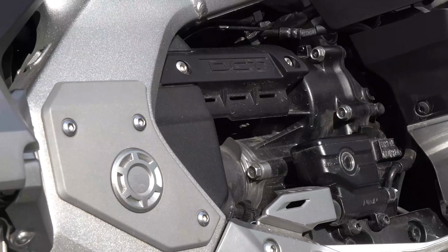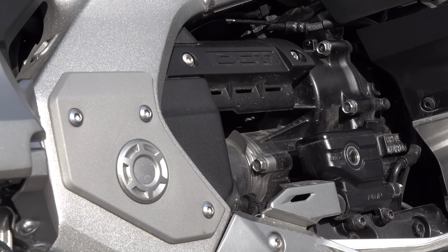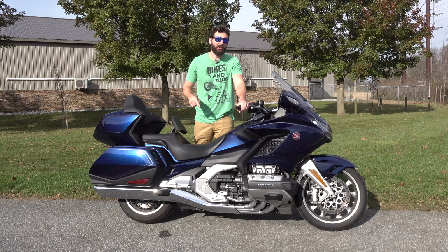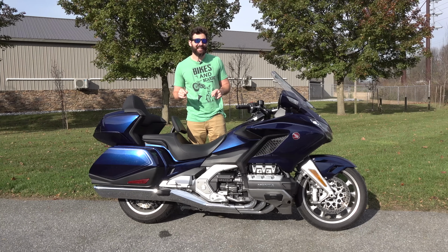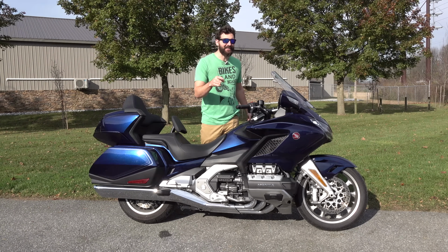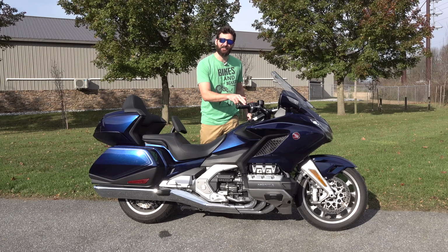This is the DCT model, which means in the manual transmission, it is the first ever Goldwing to have more than a 5-speed gearbox with a 6-speed gearbox, and the DCT is a 7-speed gearbox. And guys, stay tuned for later in the video. This might be one of the fastest bikes we've ever test driven in 0 to 60.